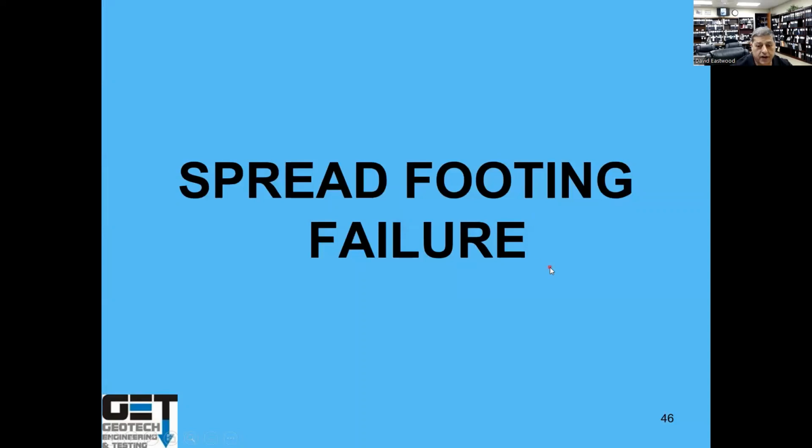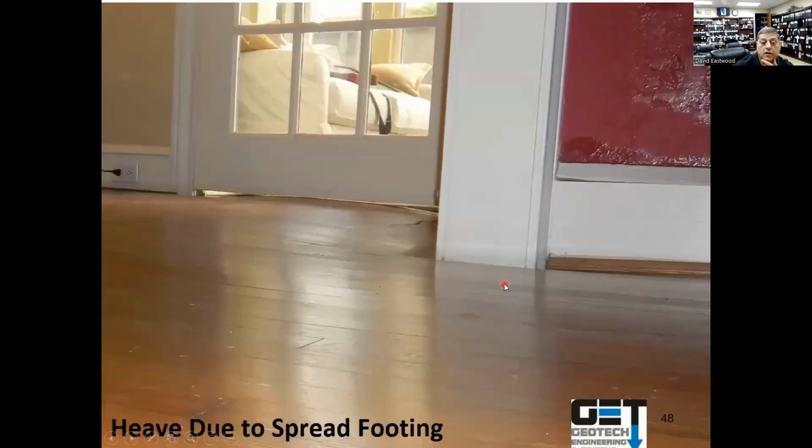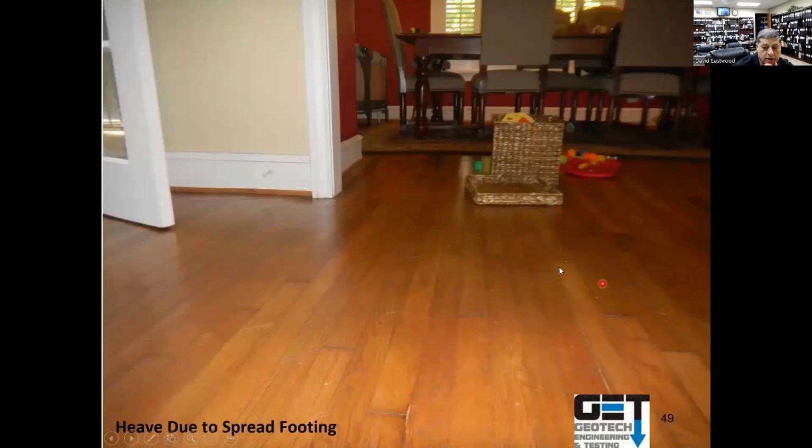Here's a spread footing failure. They had a foundation problem with this structure. They went out to put a spread footing on top of the expansive soils. That whole area is heaved up on the floor slab. So you've got to watch out for that. Heaving.